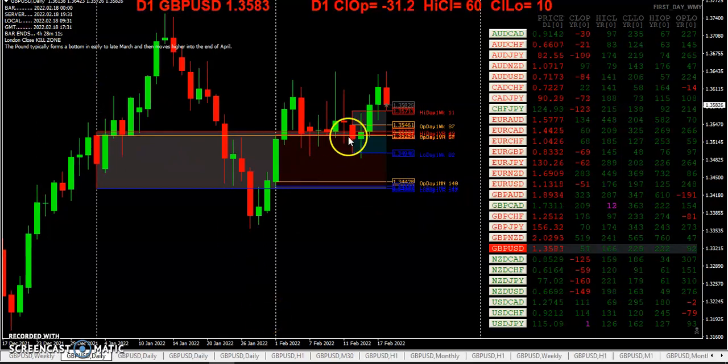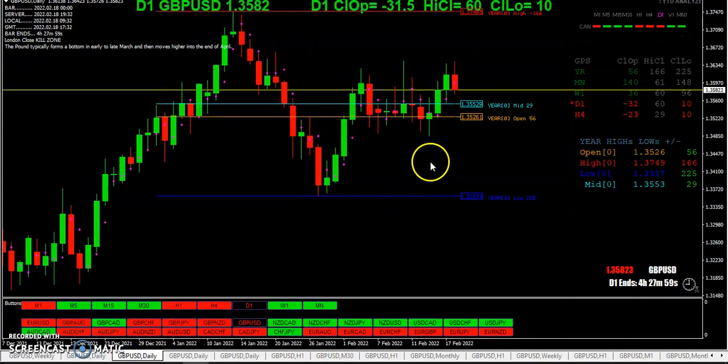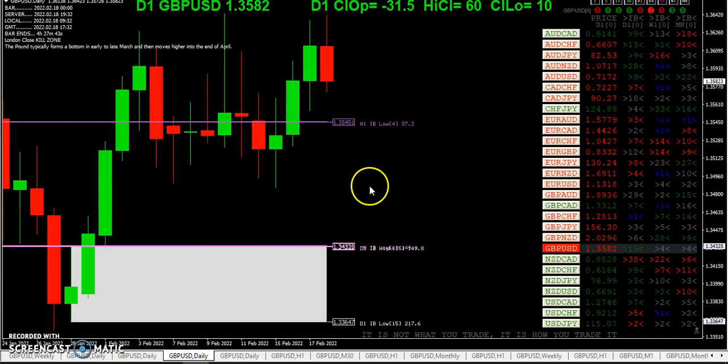Okay, back to you. So you can see we are outside of the opening range for the week, and there was a nice breakout to the north. Anybody trading that, there was a handsome profit to be had. Looking at the year, 56 pips above the yearly open. Once again, it seems like they're wanting to push price above that yearly open. So if it gets back down near there, maybe you want to look long.